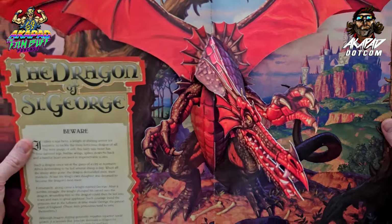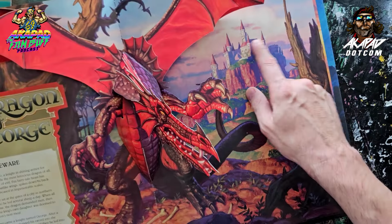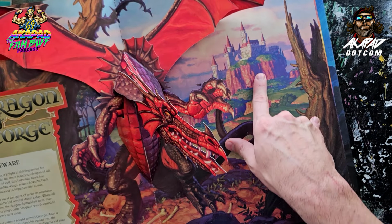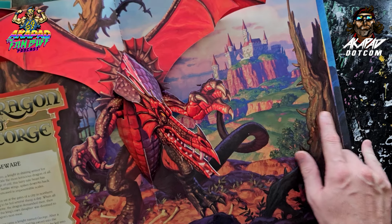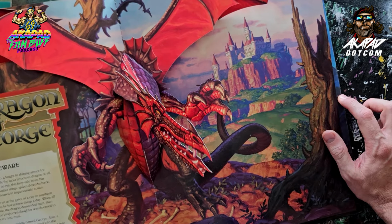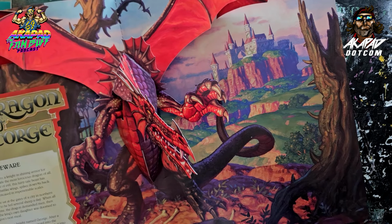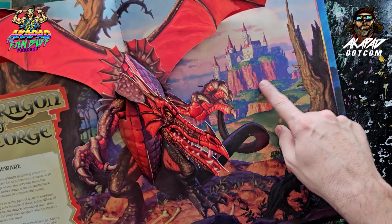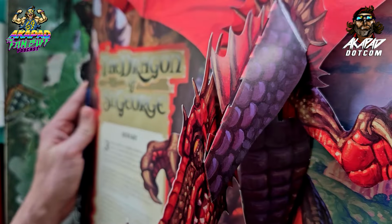This one's insane. The Dragon of St. George. And some of the real stuff to pay attention to is how they handle the blurred light in the background, or if you're a flat earther, the firmament. I'm not a flat earther, by the way, guys. I'm just fascinated with some of those debates. But as you go into the horizon, things become blurry, because that's how atmosphere works.